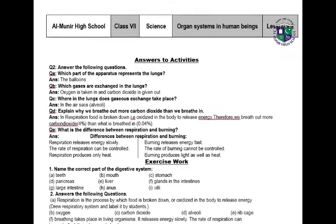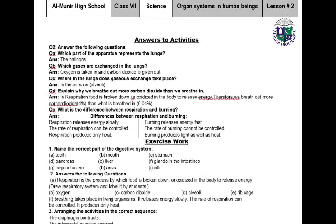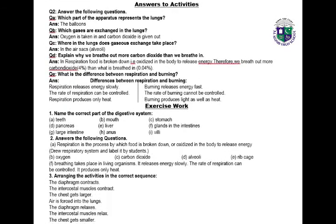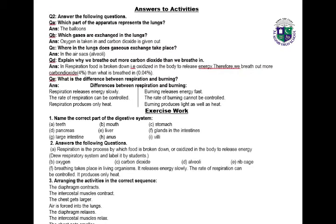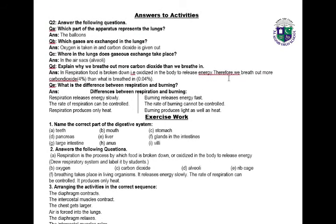Now next, students, here we have the exercise of unit number 2. Question answers. Which part of the apparatus represents the lungs? The balloons. Oxygen is taken in and carbon dioxide is given out in the air sacs, alveoli. In respiration, food is broken down, oxidized in the body to release energy. Therefore, we breathe out more carbon dioxide, 4%, than what is breathed in, 0.04%.